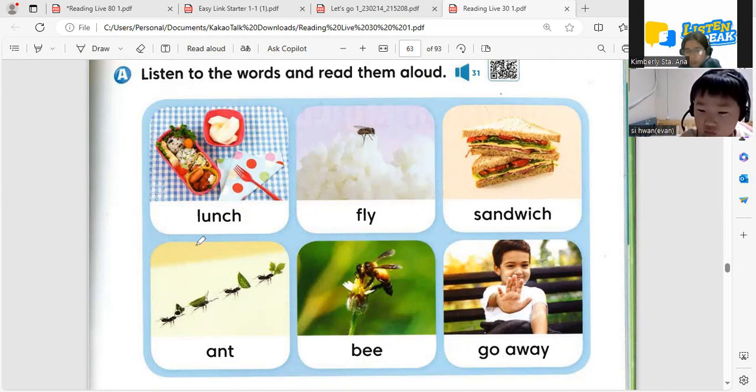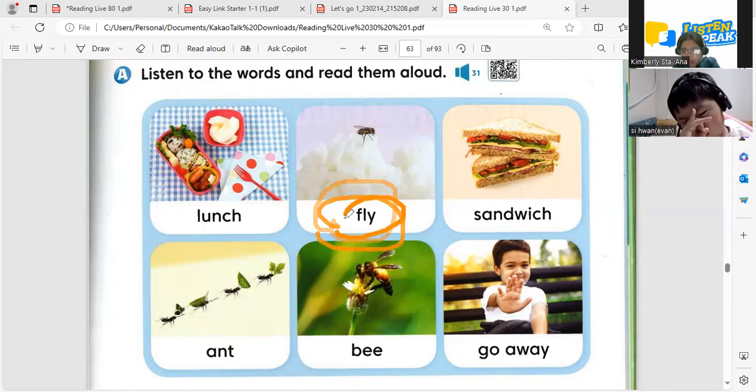How about chicken? Do you eat chicken for lunch? How do you say that? I eat chicken for lunch. Can you say that? I eat chicken for lunch. Evan, can you say that? I eat chicken for lunch. Very good. How about this one?